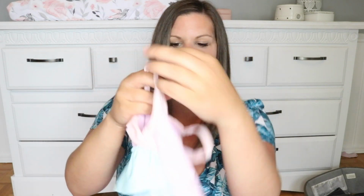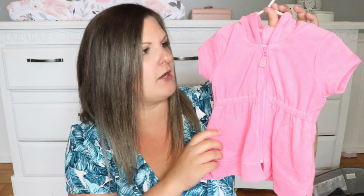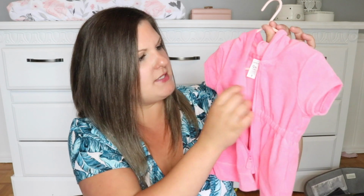When she is wearing a smaller swimsuit, something that's your more traditional swimsuit, I also have these little swim tops or dresses or tunics to put on after she comes out of the water. It just has a little zipper. It's like a little terry cloth material. This will keep her warm after she's out of the water, but it's also going to keep her covered and shaded from that sun too.